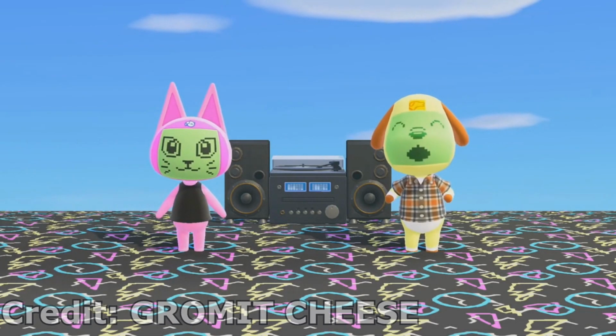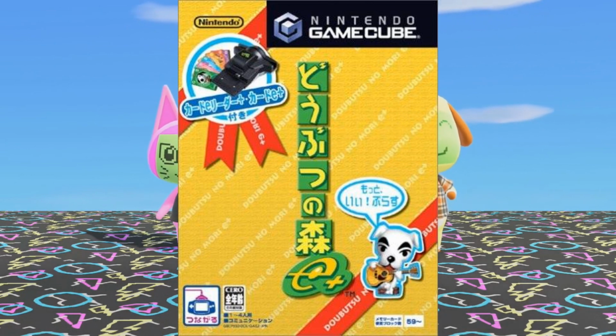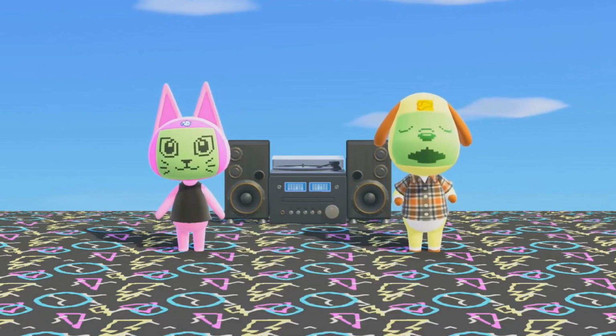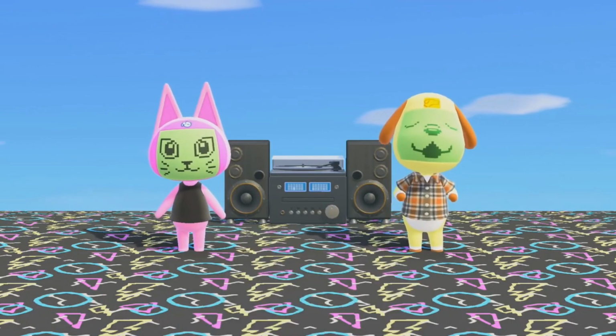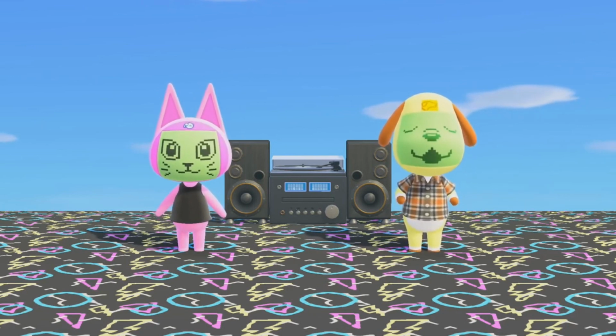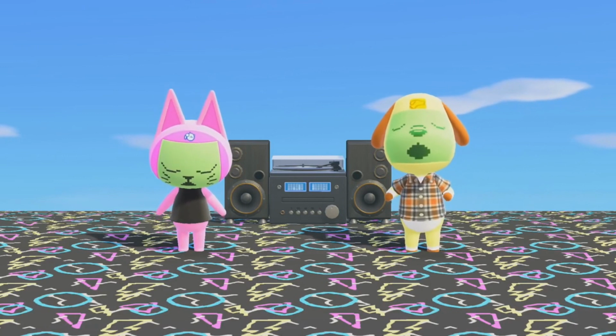Bow and Meow are villagers that only appeared in Animal Forest E+, a Japanese exclusive update of the GameCube American release of Animal Crossing. Bow and Meow could only move into a village if the player had their e-reader cards. Now you may have noticed that their appearance is rather different compared to the other three robot villagers that you can find in Animal Crossing New Horizons.